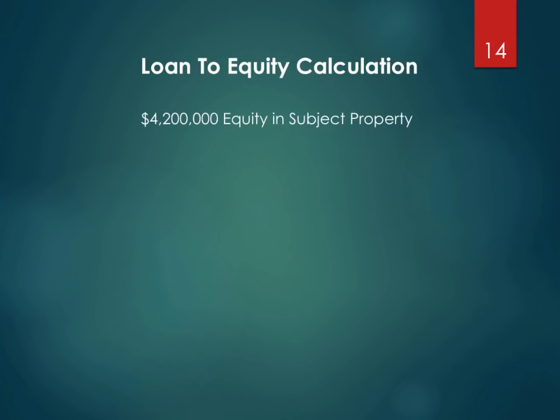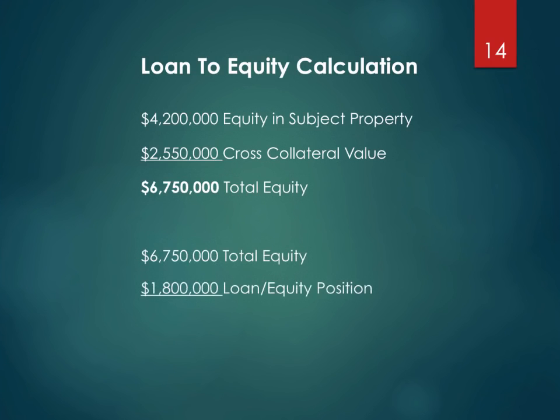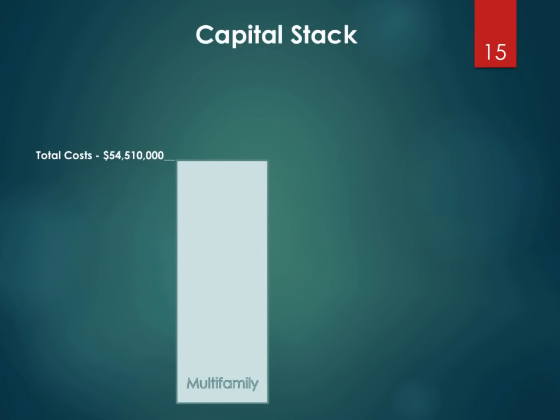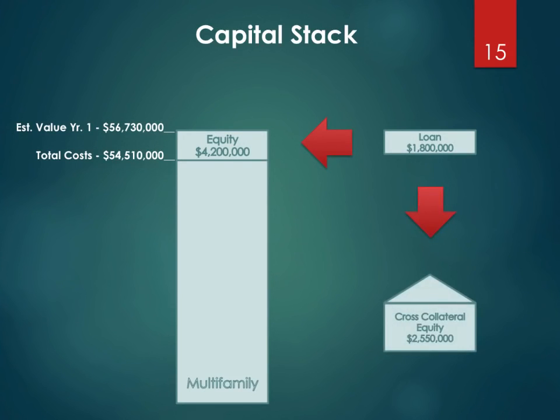Loan to equity calculation: we take the $4.2 million of equity in the subject property, which is what's there after the improvements are done the first year, and we take the cross-collateral value, which in this case was $2.55 million. That is total equity of $6,750,000. We take the $6,750,000 divided by 1.8 million, which is the loan amount, and that's how we arrived at the 27% loan to equity calculation. Just to give a graphic on that, we have $54,510,000 as the cash in. There's equity of $4.2 million on top of that. The note is collateralized by that $4.2 million, plus it's also collateralized by the equity in the cross-collateral. So that's how we got the total numbers and got to the 27% loan to equity.